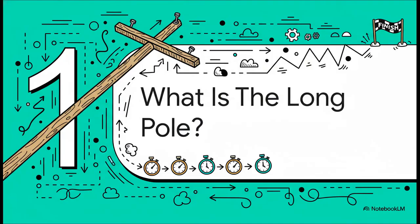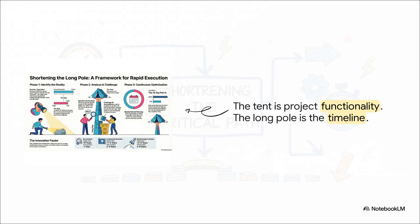So let's get a little more specific. What exactly is this long pole? Because really understanding it is the first step to being able to do something about it. This visual is just perfect because it nails the core idea. See, the tent itself, that's the scope of your project. All the features, the quality, the stuff you promise to deliver.